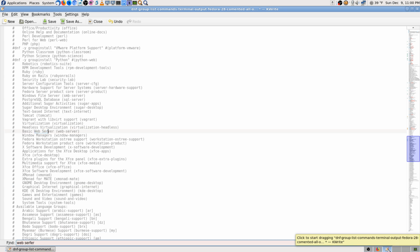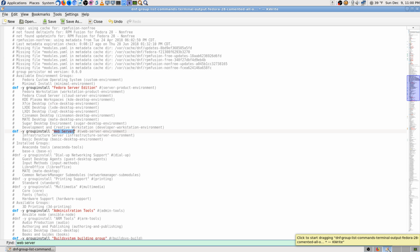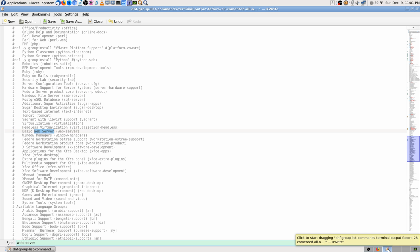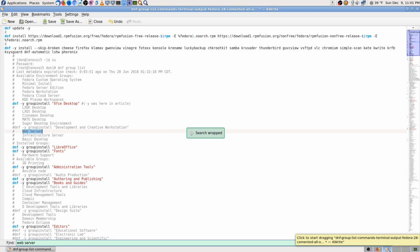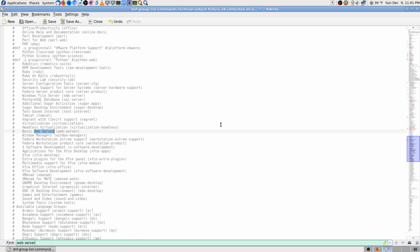Basic web server. I guess that's where I was. Try typing server. Web server. Okay, I didn't do it. Or did I? Oh, I did do it right there. Web server environment. Basic web server. That's the one I have already on here. So there is a difference, and I don't know what that difference is. So I'm going to comment that out. I'm going to do this and then comment it out, just so that I see it again.